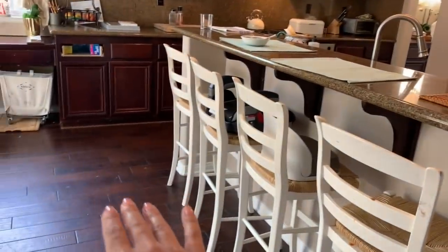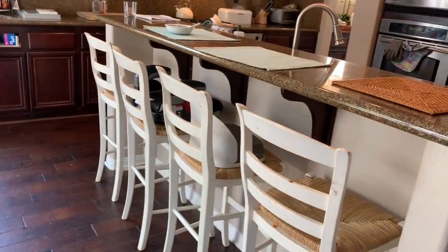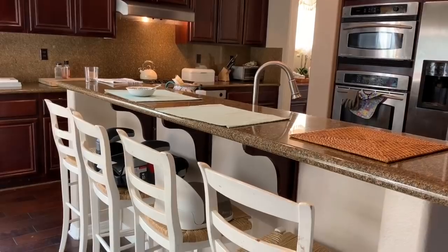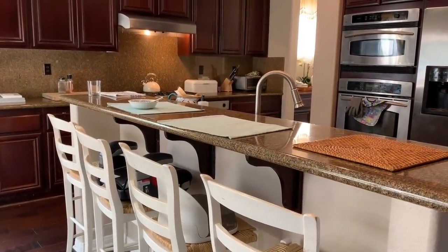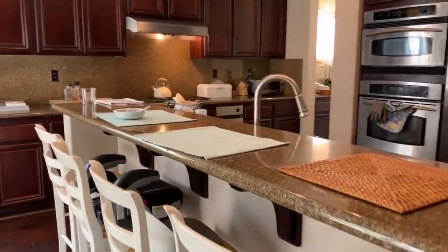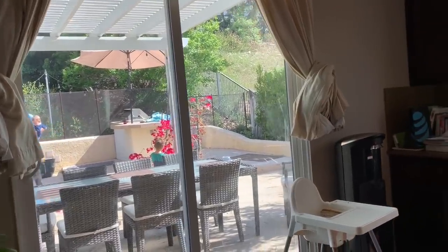So what we're going to do is have a custom bench built in right here. And then we're going to get a large farmhouse style table and then another bench so that we can all sit here together and finally just have meals together, because the dining room is too formal for the little ones. We have upholstered chairs in there and we just can't eat in there with them yet. And then outside is fine, but look, there's Ben and the boys. But it's always, you know, it could be hot or raining.